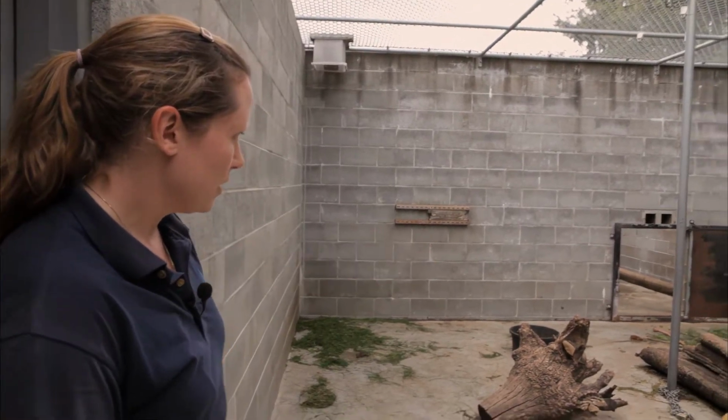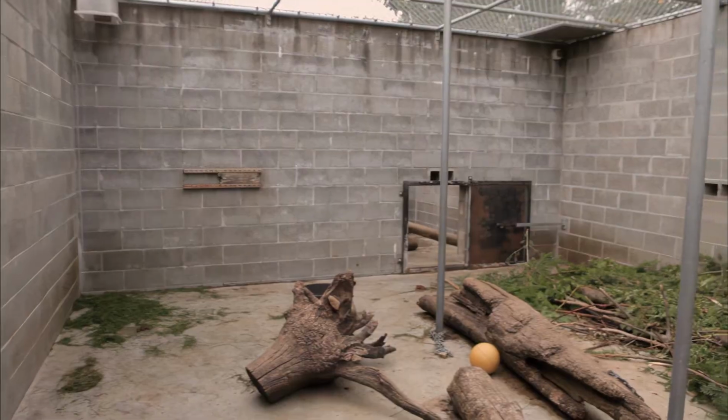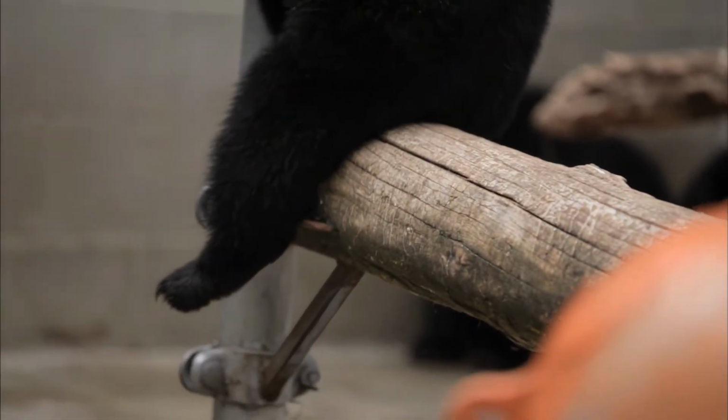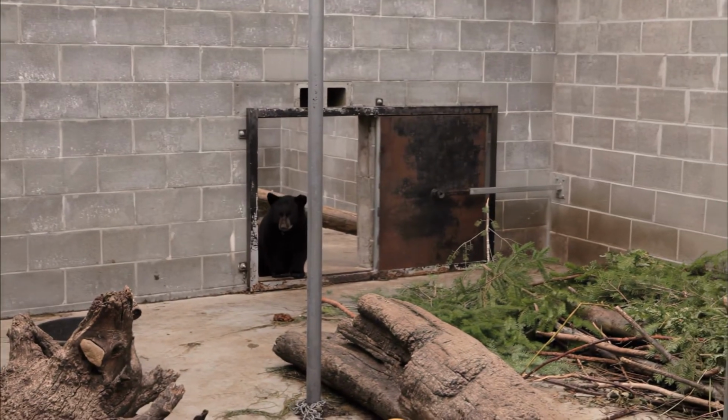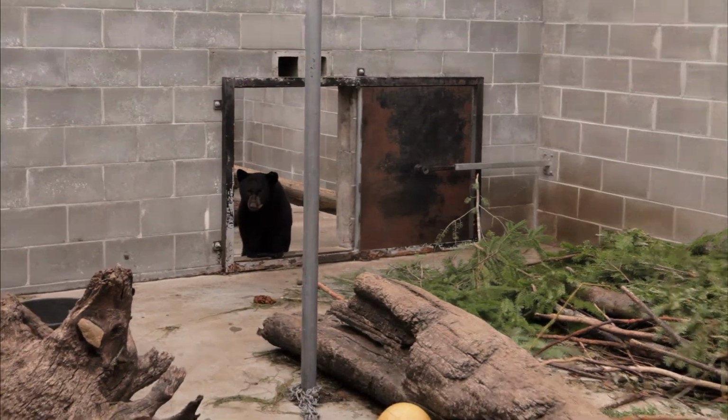They've just run through the sliding door there to where they've got a couple of big water tubs and some hanging toys. Here, there's one. Check you out. That's Buster. That was our first admittance this spring.